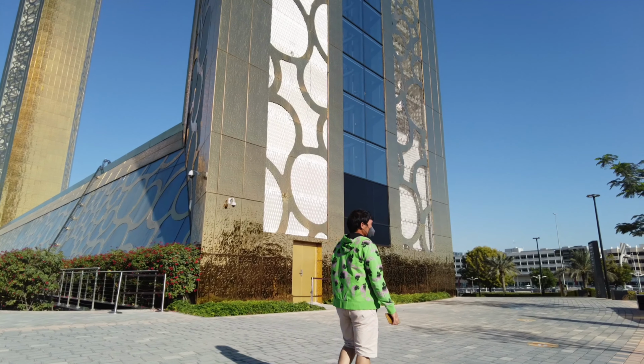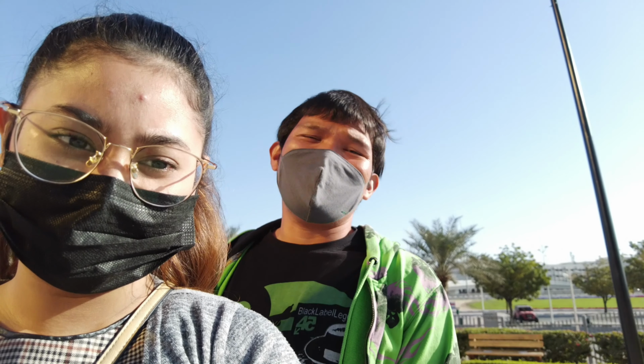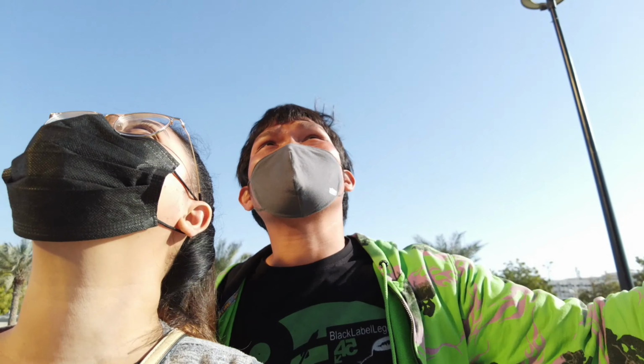Dubai Frame was basically designed by Fernando Doni. He's from Mexico, but he's established in the Netherlands. And although he has won the competition for this design, there's a bit of controversy. Anyways, Dubai Frame has like, what, 15 stories of levels, I believe.